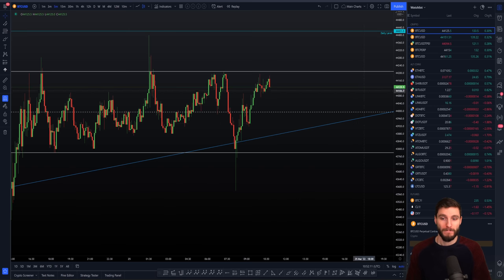Okay, and that really is my analysis. That's how I'm trading this, how I'm approaching this, why I am long, and why I am not going to close those longs yet. That's in terms of the swing trades.